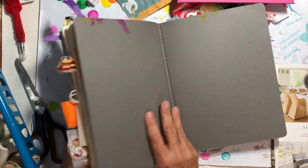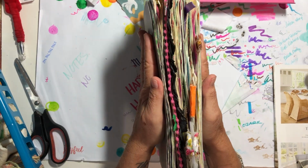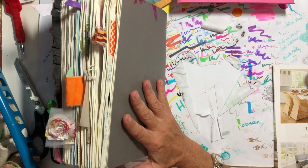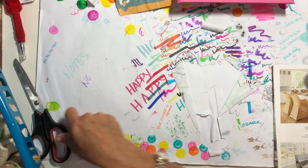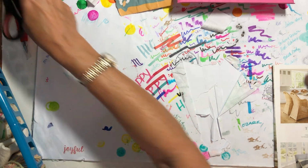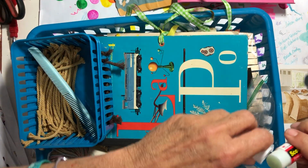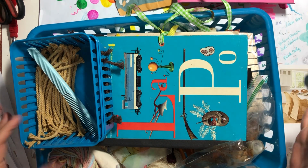I'm going to close my book. This is my journal. So look at that thing. And it's got, this has January till present in it. Yeah. So that's going to go over here. Okay, so we were in the classroom yesterday. And let me cap my glue here and put that away. And I had this in there.